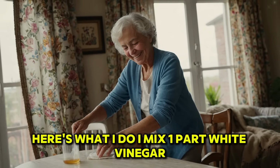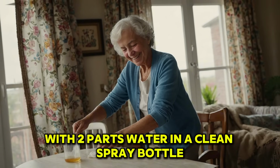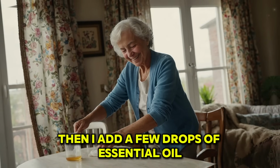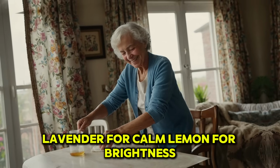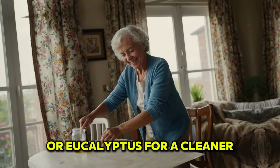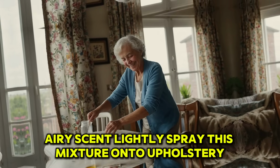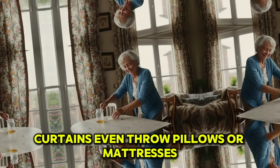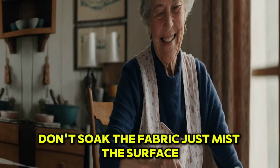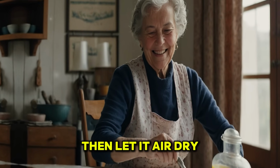Here's what I do. I mix 1 part white vinegar with 2 parts water in a clean spray bottle. Then I add a few drops of essential oil, lavender for calm, lemon for brightness, or eucalyptus for a cleaner, airy scent. Lightly spray this mixture onto upholstery, curtains, even throw pillows or mattresses. Don't soak the fabric, just mist the surface. Then let it air dry.